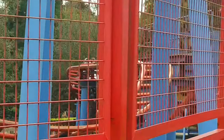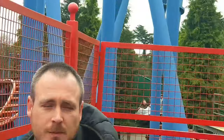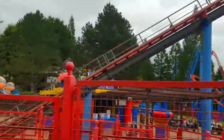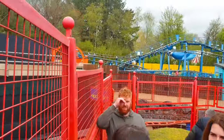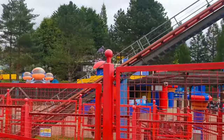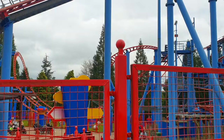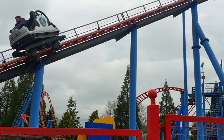We can see all the ride vehicles have stopped on the brakes. There's one that literally stopped on the mid-course brake just before. Oh, it's going again. Hang on, I'll show you. There we go, watch. Just missed it. We just stopped right there, but now it's started again. See, that's strange. It just stopped randomly out of nowhere. But thankfully, it's back up again, and we'll see you when we have come off the ride.